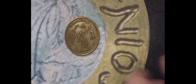It's from 2013. On the back, on the reverse, we have a signature across here, and then we have the value of 1 quetzal, that's Q-U-E-T-Z-A-L. And that is the first coin I have from Guatemala.